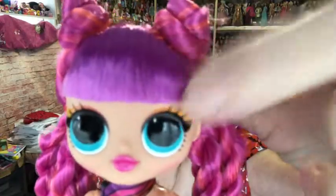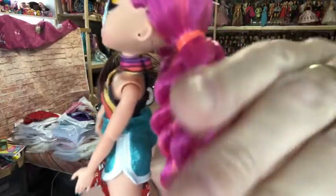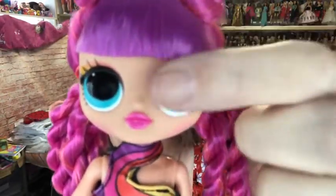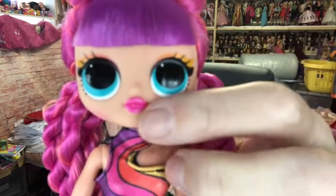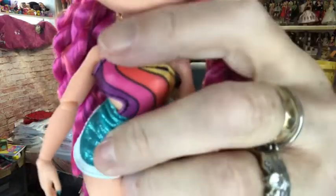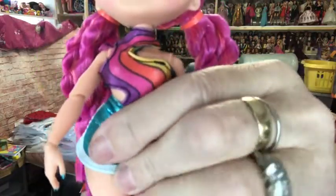I love her hair. She's got a purple fringe and then she's got like pink, orange and purple streaks in her hair. She's just gorgeous. Absolutely love it. She's got yellow and orange eyeshadow, pink lips, big blue eyes. Love this body she's got on. And then she's got these gorgeous shorts on. Same colour as her stand, like a glittery green colour.